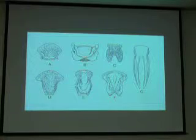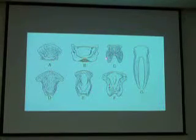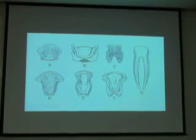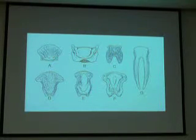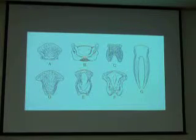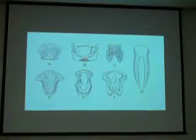And just to show you some examples of attached hypostomes and their posterior modifications, many of them independently develop these forks at the back end, and some of the forks actually have little rasps. Isotelus, for example, has little rasps on the inside of the fork. You know what a rasp is? It's like when you are grating lemons or oranges, like that. That is a rasp. So you get rasps on the inside of the hypostome here.